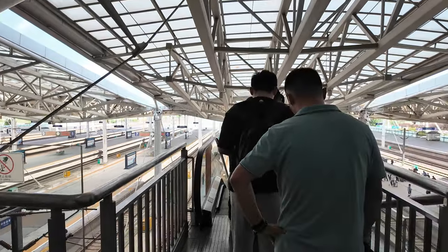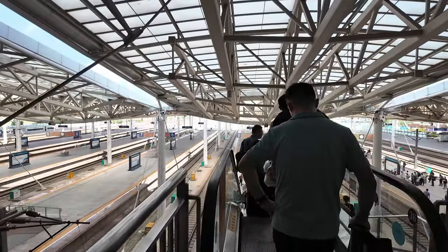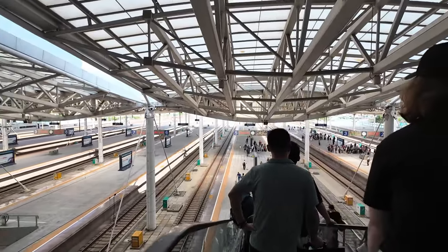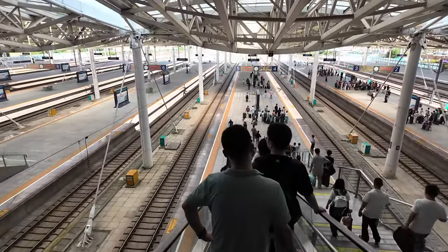In an orderly manner, down the escalator. There we go, the fam are behind me, and the fam was in front of me. No, the real fam that live in Australia are behind me.